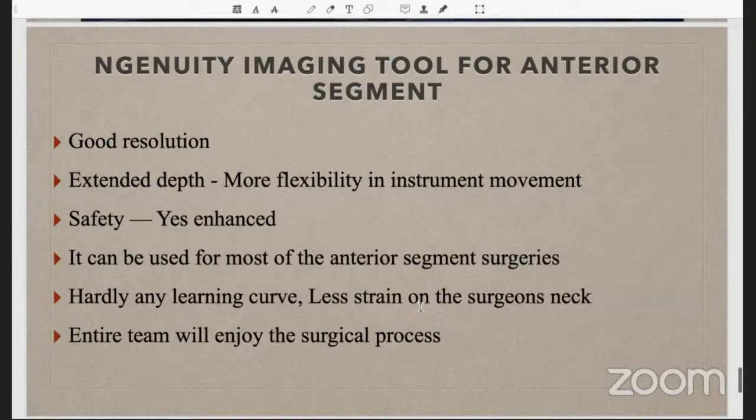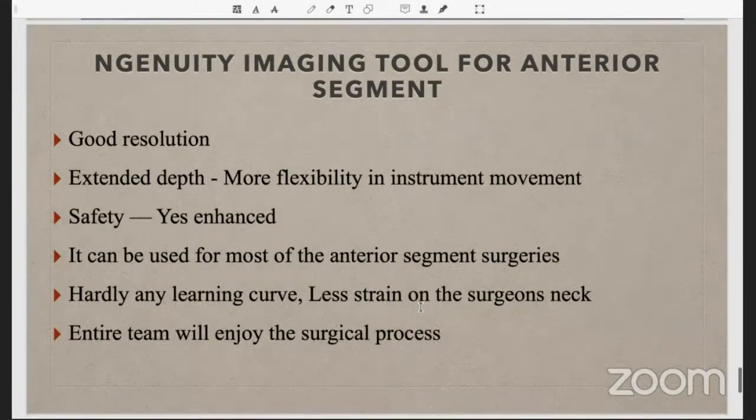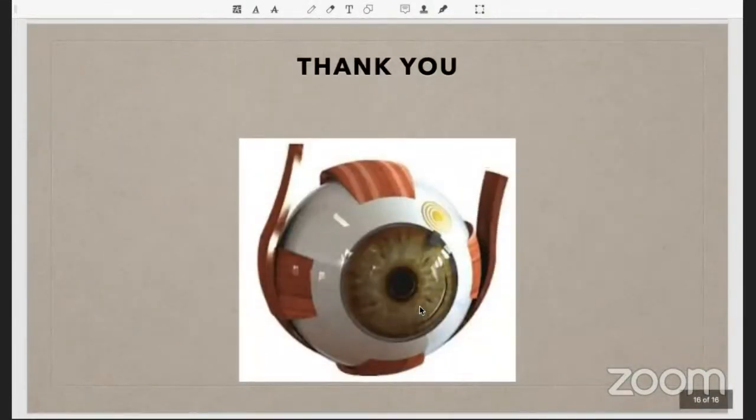And the good part is your entire team in the surgery will start getting involved in each and every step, and they will enjoy the entire process. It is one of the best tools for teaching. That is the main advantage. For postgraduate teaching, it's an excellent tool for displaying all the steps of the surgery. Next slide. So this is in a nutshell about the 3D Ingenuity.